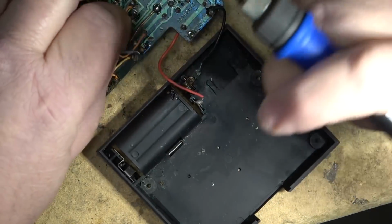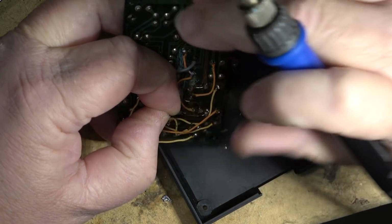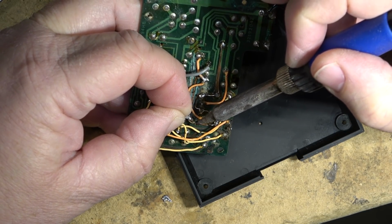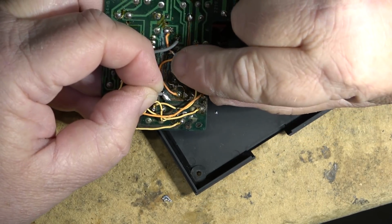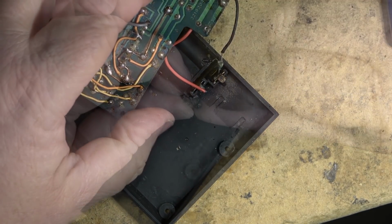We'll test it once I get this wire in place. I'll redo the battery connection on it, and we'll test it out and see whether it's this one that's bad. I have a sneaking suspicion it was on this terminal right here. Or the problem was either this one or this one. So let me just resolder that.